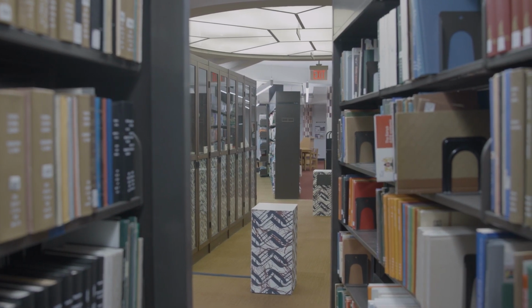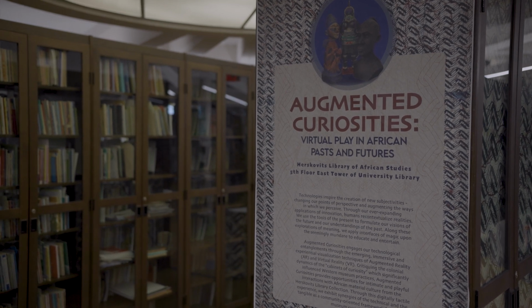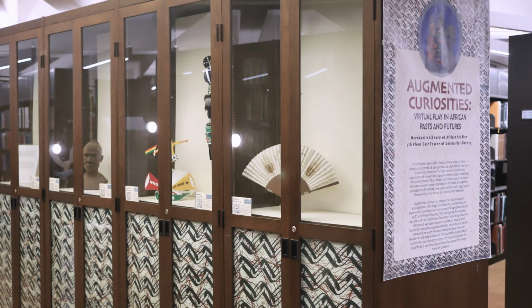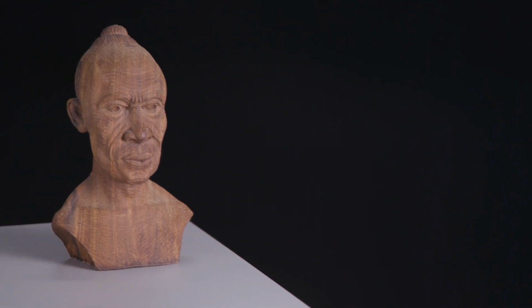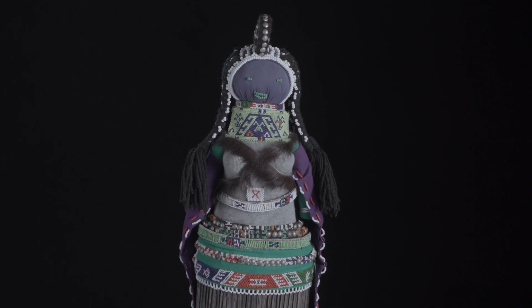And so as you're navigating through the shelves, you're going to come across these two old bookcases. And so in the bookcases, we have 6 objects that represent a diversity of materials that are in the Herskovits collection, as well as geographies and cultures. We have a Yoruba shrine embodiment, a bust that was crafted by Felix Idibor, who is a legendary Nigerian sculptor. We have a fertility doll that was made in South Africa in this collection of women from different ethnicities.